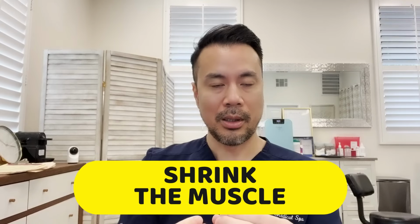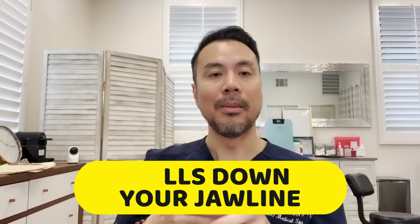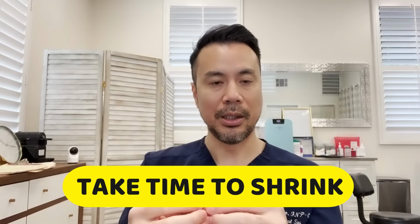So unlike wrinkle Botox that reduces wrinkles because we're atrophying the muscle, what we're trying to do here is actually shrink the muscle. If you can imagine this was like your biceps, this was like your quads. If you worked it out every single day, the muscle gets bigger, and that tension pulls down on your lower face, pulls down on your jowls, pulls down on your jawline. But if you stopped working out that muscle, you stopped doing curls, you stopped doing squats, your legs, your arms take time to shrink. So you may not see a result right away because it takes time for that muscle to shrink and atrophy.